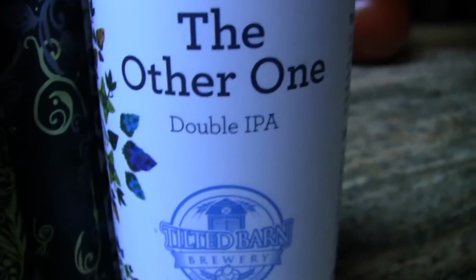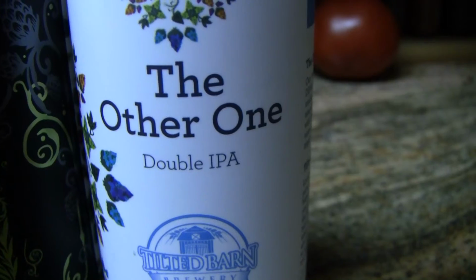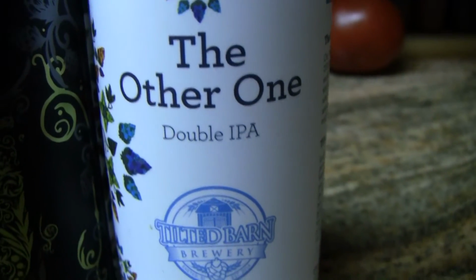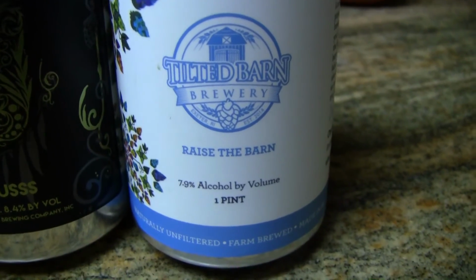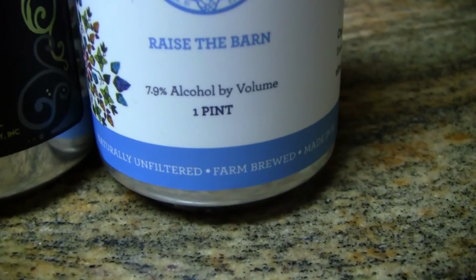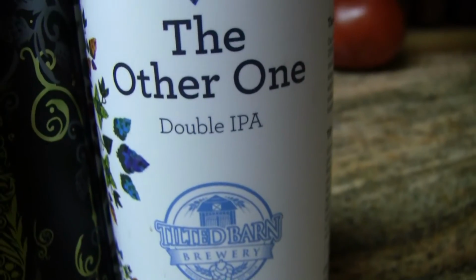And the final beer here from Tilted Barn, this is the other one. And I'm thinking that name sounds familiar too, that I may have reviewed this one. So these last three I'll have to go back and check and make sure I hadn't reviewed them in 2020. It is a 7.9% double IPA.